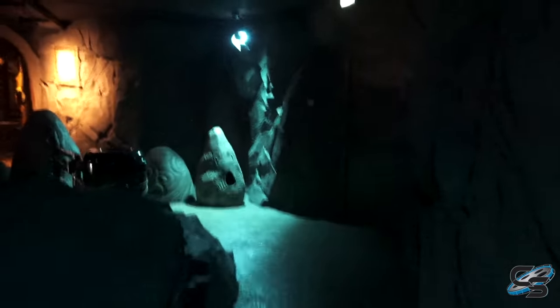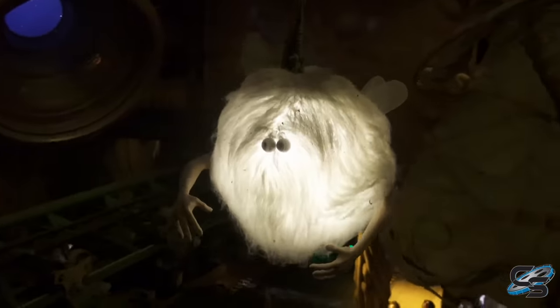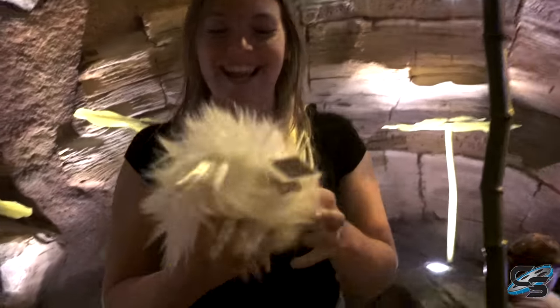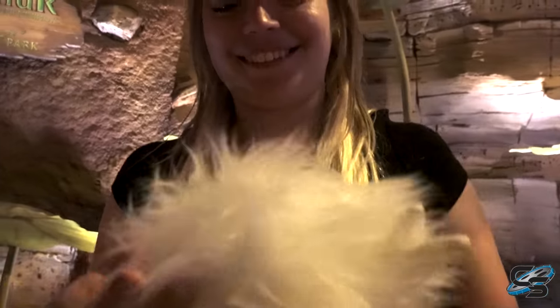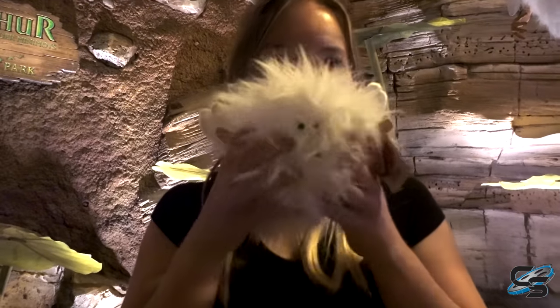Up we go for one of the coolest rides here at the park. You guys don't know anything about this, do you? I do not know a single thing. Look at the poop. It's a poopy. Yay! Show everyone what it is. I don't know what he is. He's a poop. He's got little eyes on him.